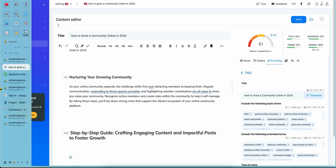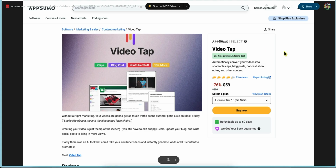Top recommended tool. Next up on our list, we've got Video Tap. And this is where you can automatically convert your videos into shareable clips, blog posts, podcast show notes, and other content. So this is a content repurposer. There were a lot of content repurposers. So AI writers for the last several years have been one of the number one types of tools on AppSumo.